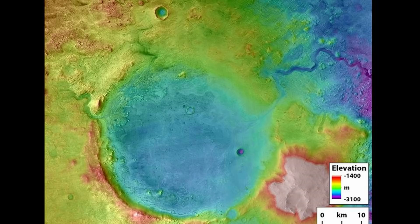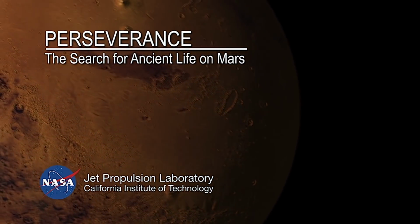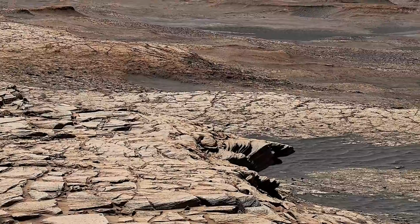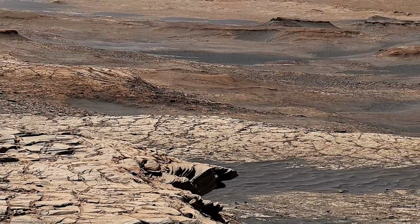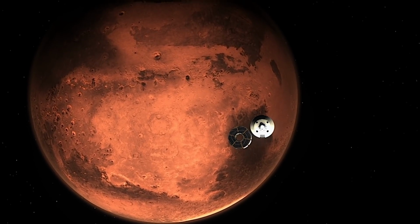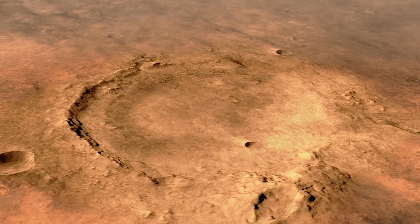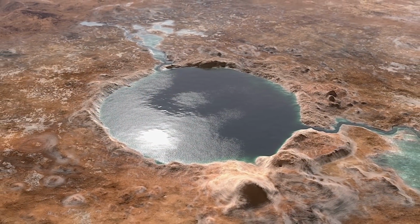Let's see why this is such a great place for Perseverance to explore. Mars is the closest place that we can reach with robotic exploration that we think had a really good chance of having ancient life. The Perseverance rover will land at a location called Jezero Crater. Jezero Crater is a very interesting place. It's a crater that once held a lake.